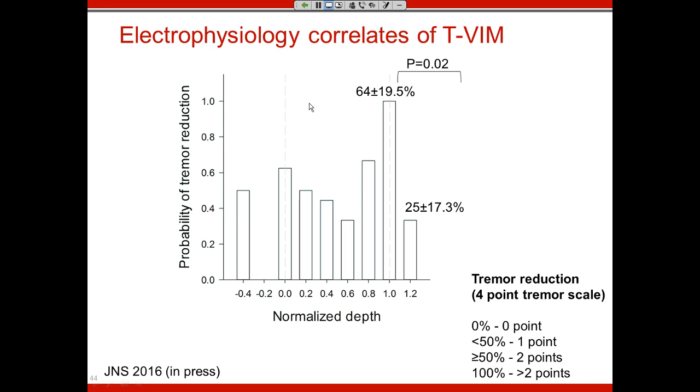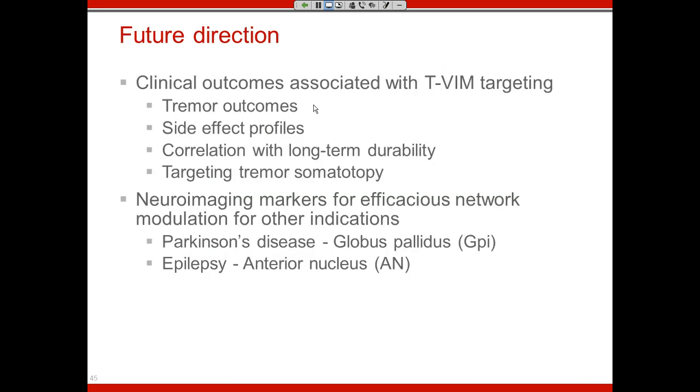As compared to above the track, as soon as you entered, there was a significant increase in the clinical effects of stimulation. Again, confirming that these tracks are showing a unique electrophysiology plus a clinically meaningful area.